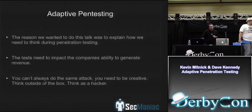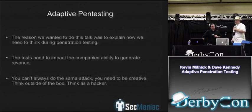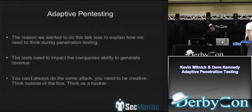So again, the reason why we wanted to go into this and give you a little bit of history behind it is because we truly believe that penetration testing is absolutely one of the founding things that can help a security program grow. And what we wanted to do is give you a perspective of how you need to look as you're doing these penetration tests and what you need to think of. Think outside of the box. Think of something that hasn't been done. Yeah, if you're having low-hanging fruit with SQL injection, that's great, but leverage that for something else.